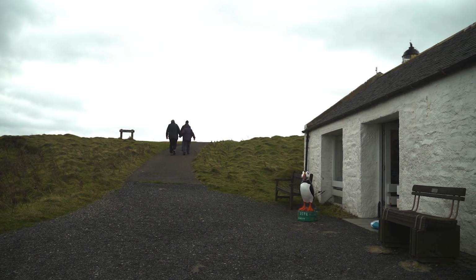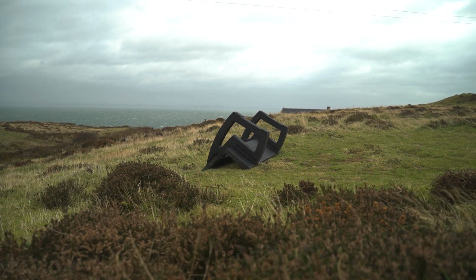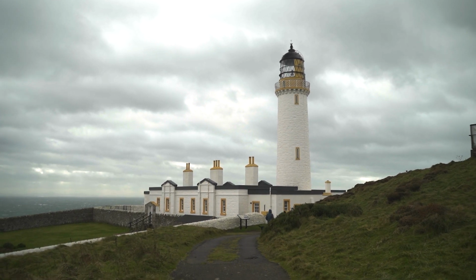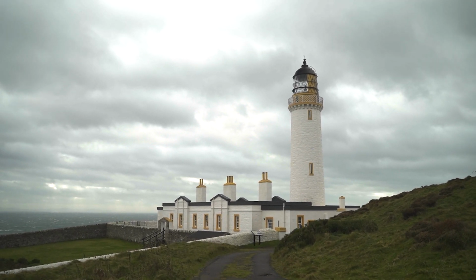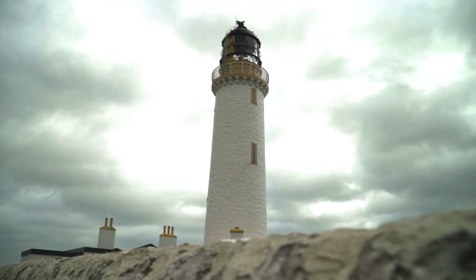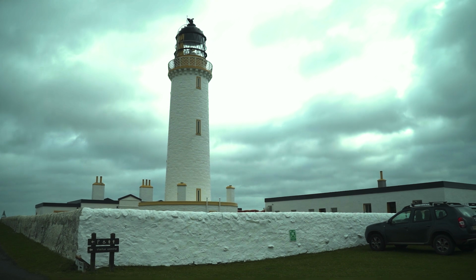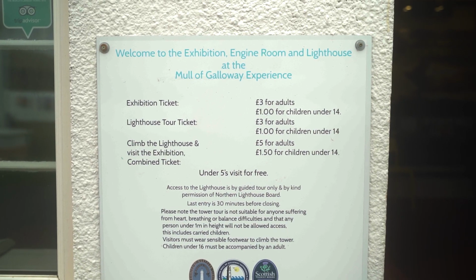As you can imagine, there are fewer visitors today, as even the benches didn't stand a chance against the ferocious winds. After a short walk around the grounds and struggling to stabilise my camera, I decided to head inside and purchase my ticket and head up the lighthouse.